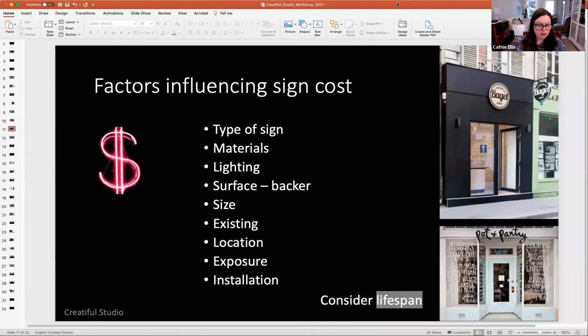How much does a sign cost? Well, obviously it depends, but what does it depend on? It depends on the type of sign, the size of it, the materials, the lighting, lots of different factors. But something I find that in our towns is clearly not considered is the lifespan of your sign. It's going to get worn, so when you are deciding what kind of sign to get, you do need to factor in the replacement cost. How often are you going to replace it? I think this needs to be considered up front, which some people don't do. Quite often I see signs that should have been replaced 10 years ago and they're not.